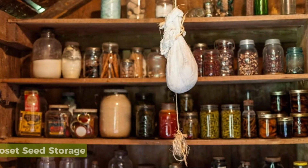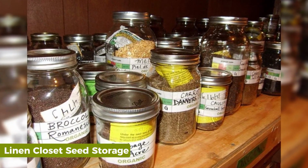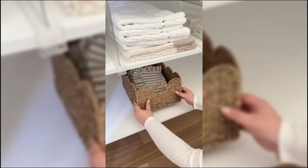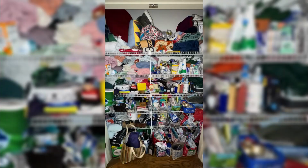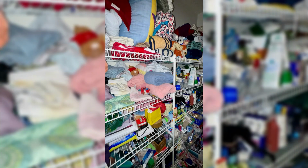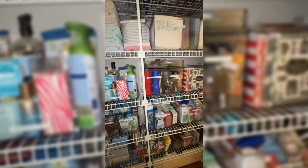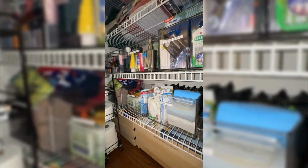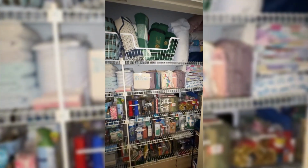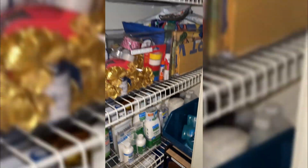Keeping seeds safe and ready for the next planting season takes more than just tossing them in a jar. The Amish store their seeds with care, often using one of the coolest and quietest places in the house, the linen closet. This closet, packed with quilts, towels, and folded fabrics, stays dark and cool year-round, especially in older homes with thick walls. Seeds are sealed in paper envelopes or fabric pouches and tucked behind layers of linen to protect them from light, heat, and moisture. The natural insulation from the blankets helps keep the temperature steady, which is important for keeping seeds alive and strong for next year's crops.